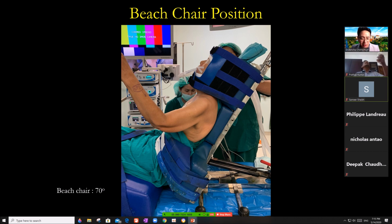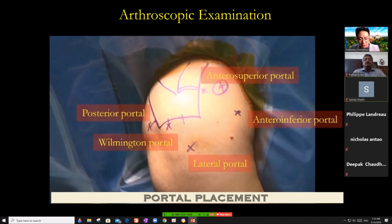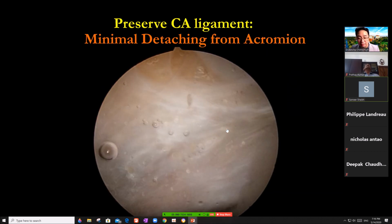I prefer the beach chair position because I can easily go around the shoulder, especially for the lateral row. I think it's quite important. I have 5 portals for the cuff repair. There's 1 in the back, 2 on the side. This is my viewing portal, my working portal. Another portal for anchor placement is just in front of the AC joint. Another one is lower. Sometimes you don't need this one, but in massive cuff tear, I always use this one for biceps tenodesis and also for the massive cuff repair. Most of the time we have 4 to 5 portals.